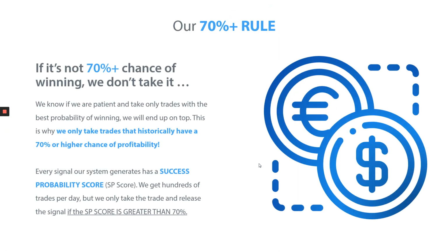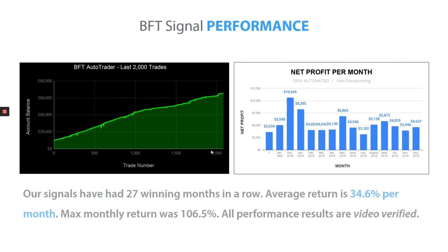We touched base on it already, but the 70% rule that we have is extremely important. So I'm going to go through it one more time. In short, if it's not a 70% chance or higher of winning, we don't take the trade. We know if we're patient and take only the trades with the best probability of winning, we'll end up on top. So again, we only take trades that historically have a 70% chance or higher of being profitable. This, of course, comes from our success probability score that we have programmed, and that's what dictates whether or not we take the trade, and every trade that we take, we release to you via our signals. So that's how the 70% rule comes into play.